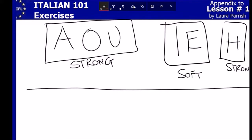Just remember that those apply to the sound that the letter C, letter G, and this sound make. So when this is strong, it will be K. When it's soft, it will be CH. Strong G, soft J, like the letter J. With this, when it's strong, it will be SK, like in scatola. When it's soft, it will be SH, like in sciarpa.